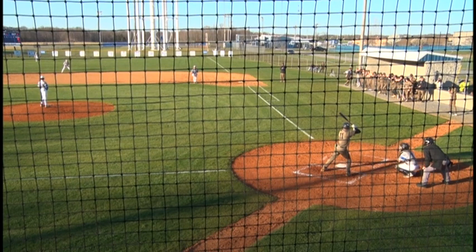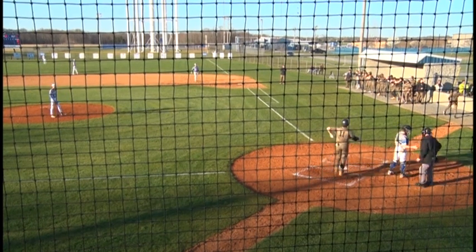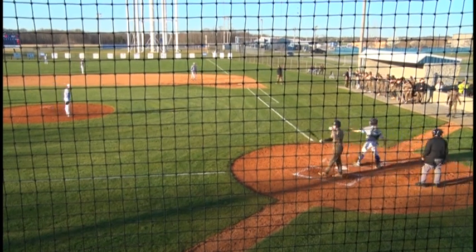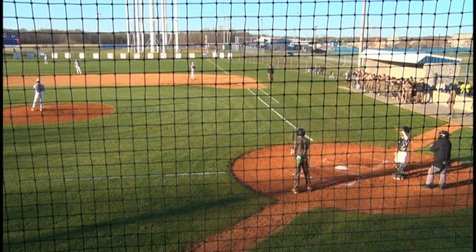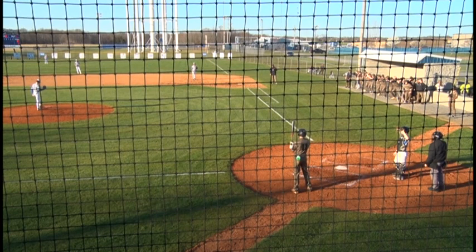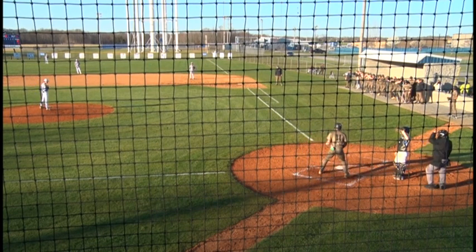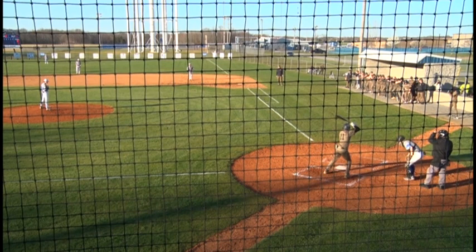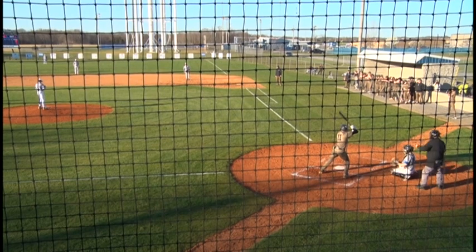All right, Hunt still checking his runner on second. Here's the delivery. That's straight up and straight back for a foul ball. Count 0-2 now with 1 out. Tigers lead 1-0 in the top of the 3rd inning. The third baseman, Martin, batting for the Owls.